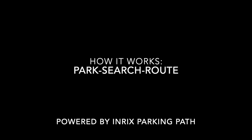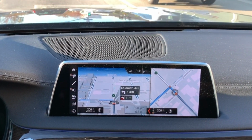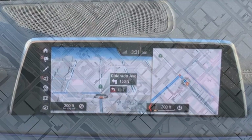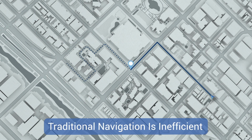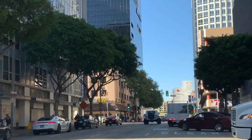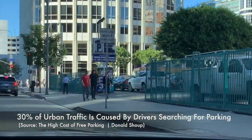Park Search Route is a new BMW feature that leverages INRIX parking path technology to integrate parking into the entire navigation experience. Traditional navigation is inefficient. Drivers typically don't start looking for a place to park until they reach their final destination, which can actually waste more time and create more traffic.